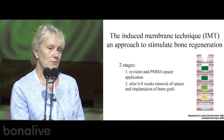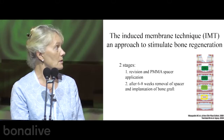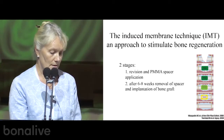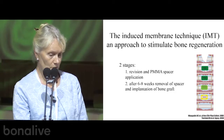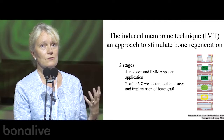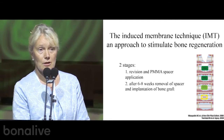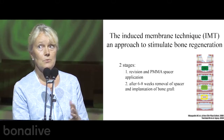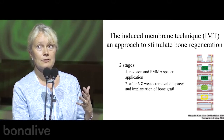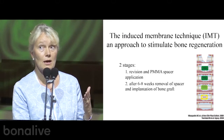So the interest in the induced membrane has risen in popularity, and we are thinking about that. But if you have a membrane, the thought is, of course, that it will do something. But does it really? And what and when? The fact that there is a membrane is not, in fact, always the answer.